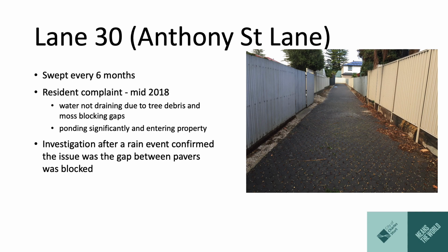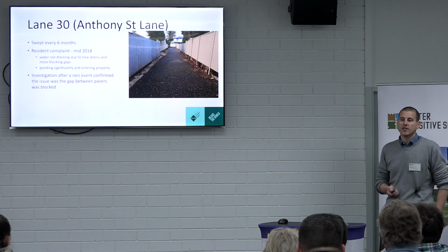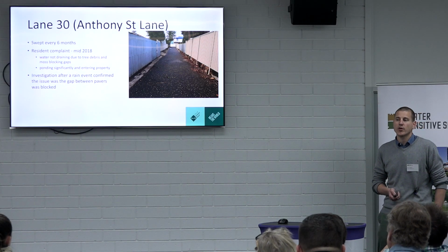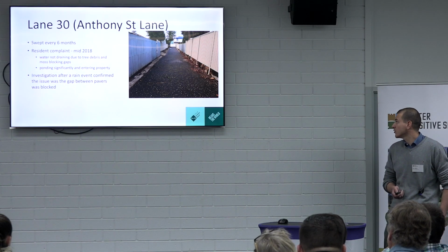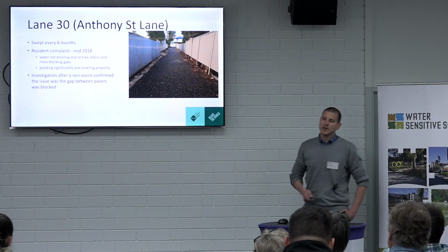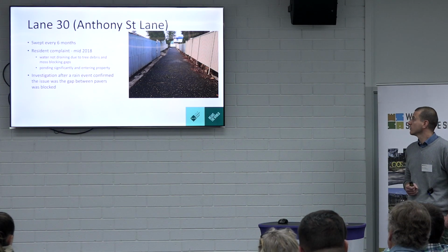Received a resident complaint in mid-2018 that their property, or the rear of their yard, was being flooded because their water wasn't draining away at the low point, and they suspected it was due to the blockage that you can just see there. There's quite a few large trees that were dropping a lot of leaf litter, including the fine little nuts that were getting into the gaps.